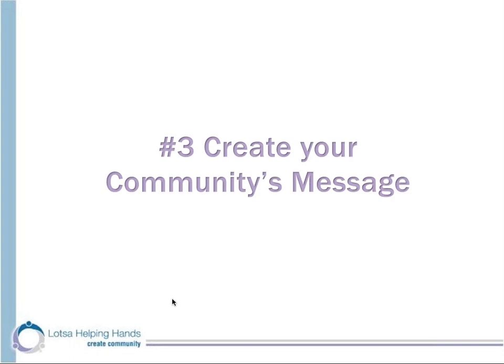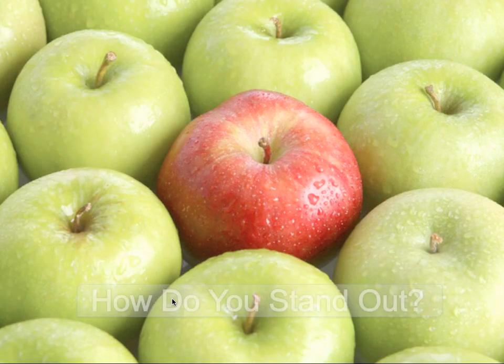Number 3 is to create your community's message. And this may sound like a very obvious thing, but words are really important, especially when you are thinking about what makes you unique. How do you stand out? There are lots of different organizations, I'm sure, in your local community that provide different types of help. But what you can do with your Lotsa Helping Hands open community is really think about the types of support that you want to provide and how best to describe your community.